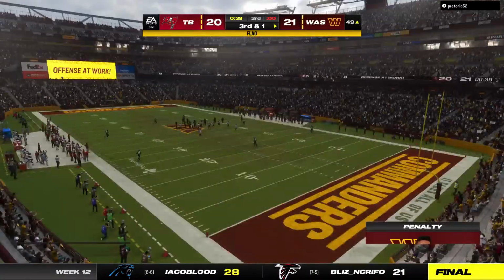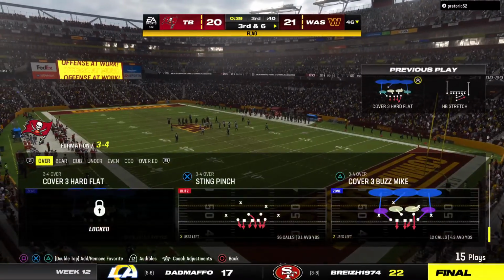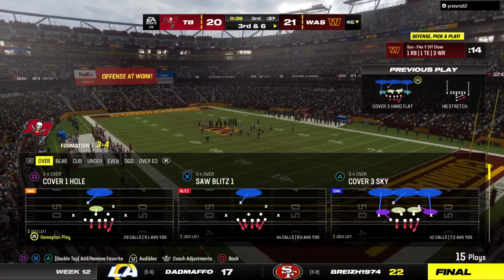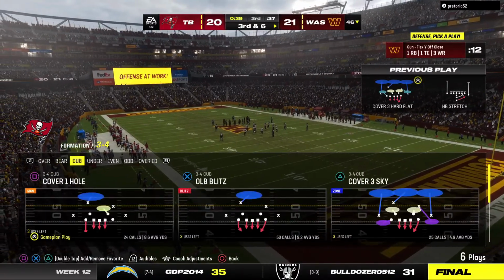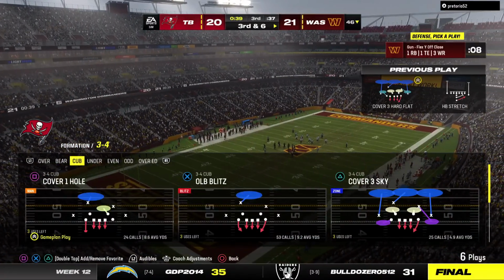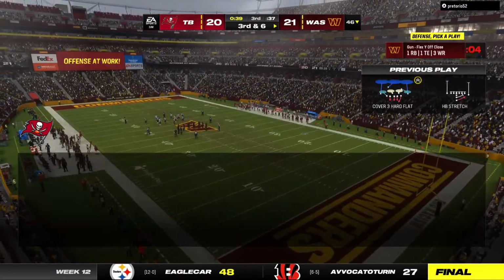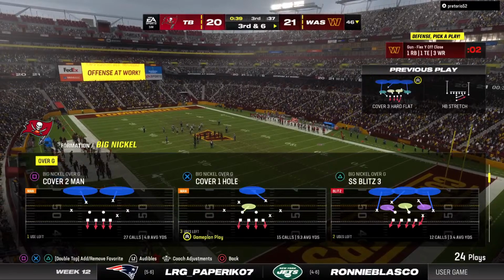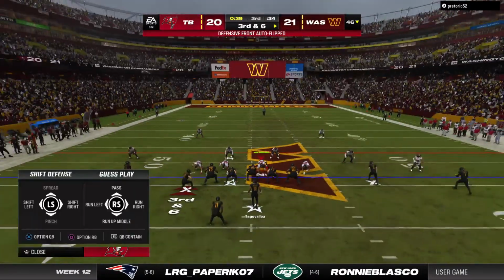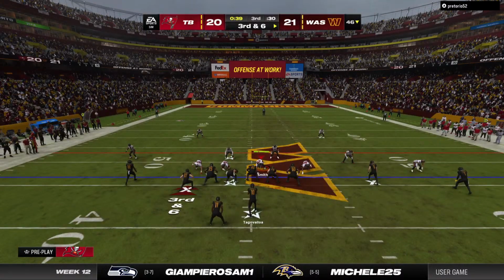Oh, and they sent the man in motion too late. This is going to be a delay. So they accept the penalty, of course, and push the offense backwards a bit. Bad time to get a delay of game penalty there. Not that there's a good time, but that makes it 3rd and 6.